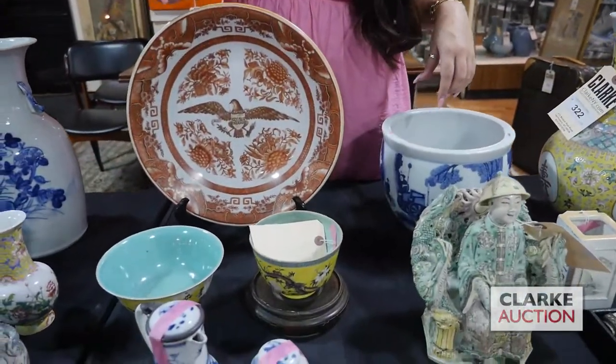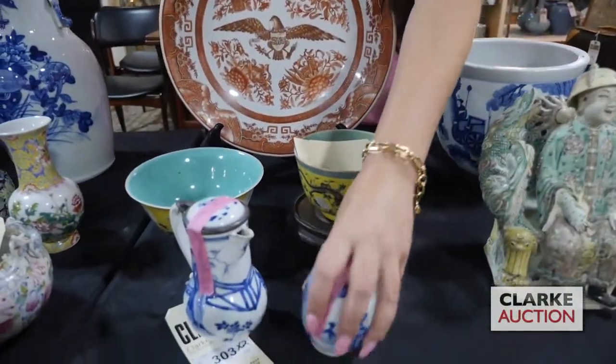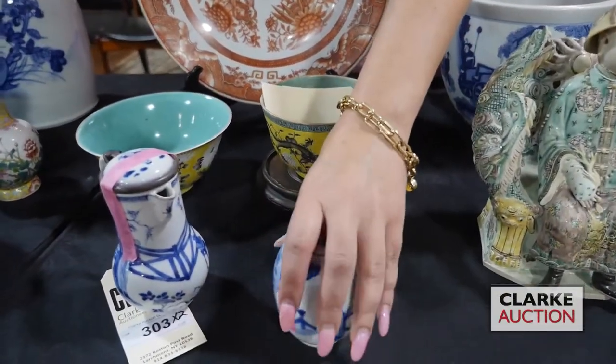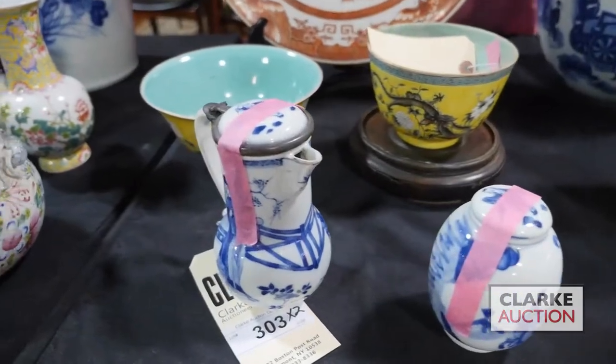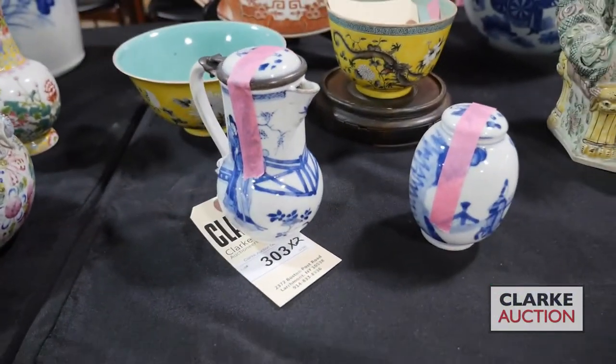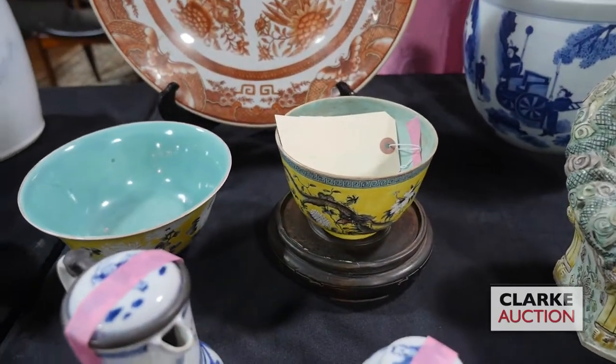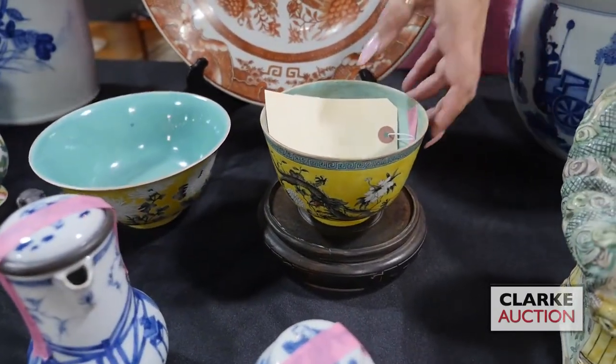Okay, here we have a selection of blue and white. So we have this blue and white lidded jar with the underside here, and then this teapot, really quite nice, from the same estate, estimated at $300 to $500. We have these two beautiful yellow ground bowls from our New Jersey estate.